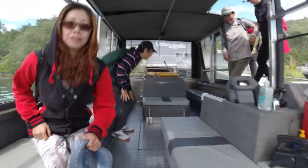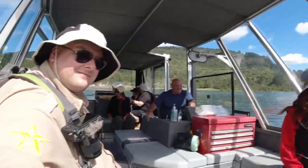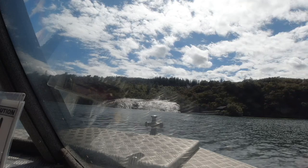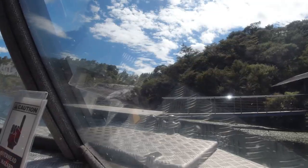And when you head on over there, there are boardwalk walkways all over the place. And you know, your dog's going to want to run around, and the dog can't because you've got to stick to the walkway for safety reasons. So, although you can, I really recommend you do not bring your dog to Orakei Korako.